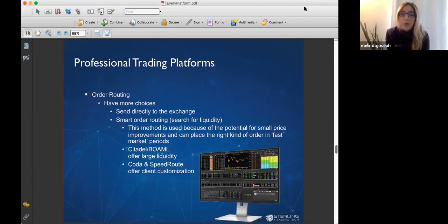For example, we work with Citadel, BOAML. They offer large liquidity. Coda and SpeedRoute are sometimes preferred for order routing because of their customization capabilities for clients. These are just some examples of order routing in the professional production environment.